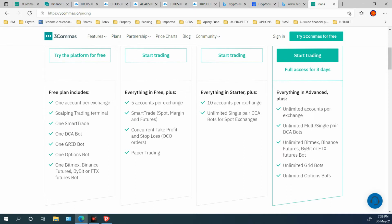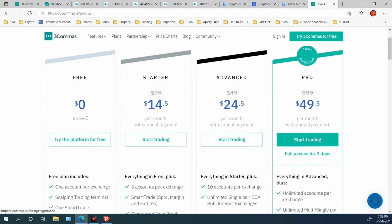subscription. And you can have one grid bot as well. There's one options bot, and then you can have one account linked to any one of these exchanges, which is really good if you're just starting out and you want to see how the platform works. It's always good to have a free version.